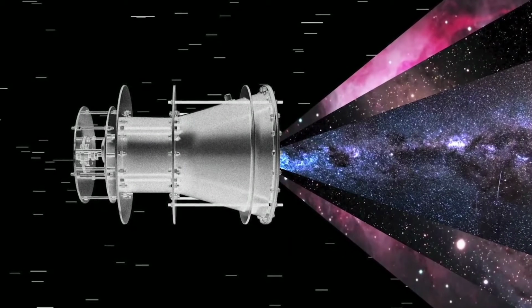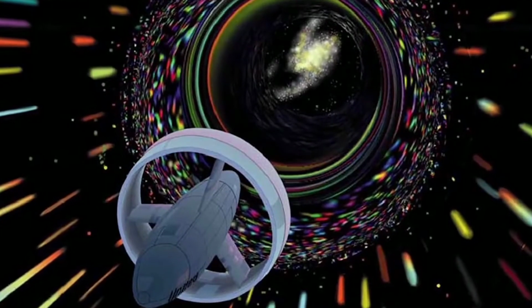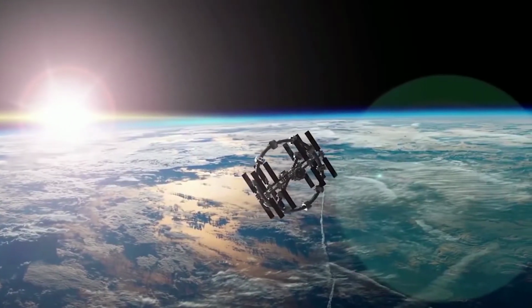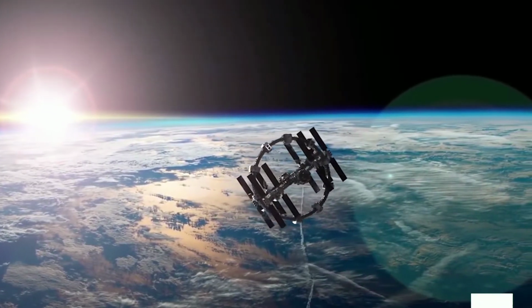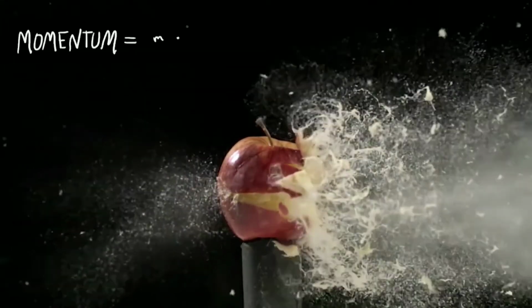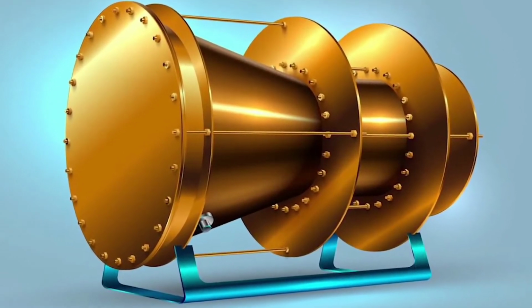Explanations for how the EM drive can function go well beyond the known limits of physics. Perhaps it's interacting with space-time's vacuum energy, despite the fact that space-time's vacuum energy doesn't enable anything to push off of it. Perhaps our notion of momentum has been shattered. Perhaps it's brand new physics, as announced by the EM drive tests.